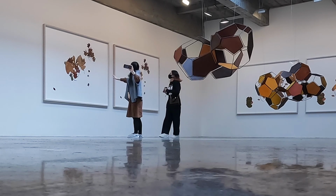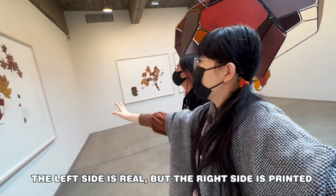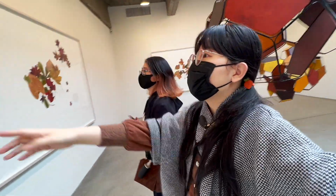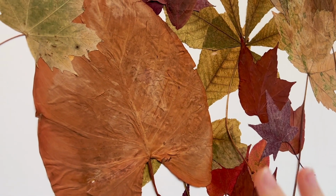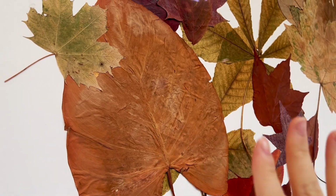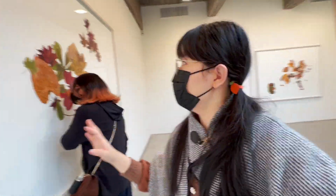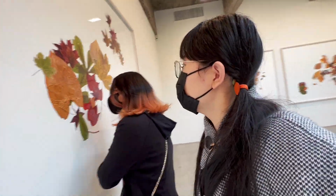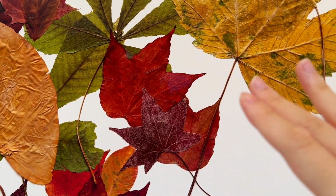Just notice this one on the left side is the real leaf and that one is a print. These are the actual leaves over here. You can see the fabric, very detailed on the leaf. Yeah. And this one, they look the same, but this one is a painting. Oh, it is a picture. Nice.